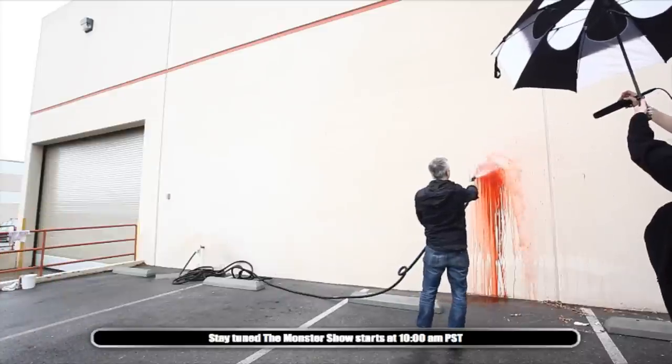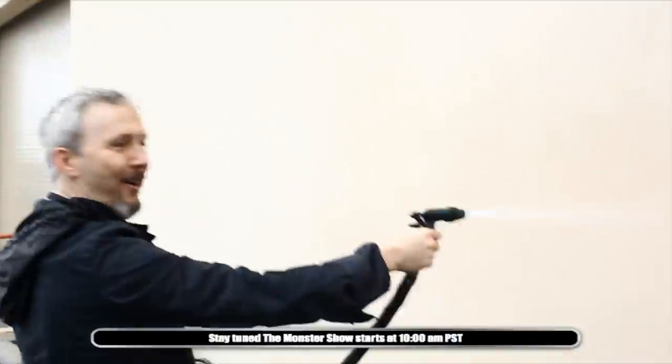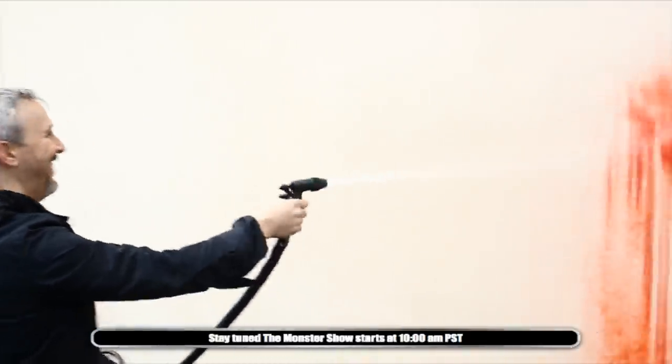Just spraying blood off the side of a building, covering up a murder.